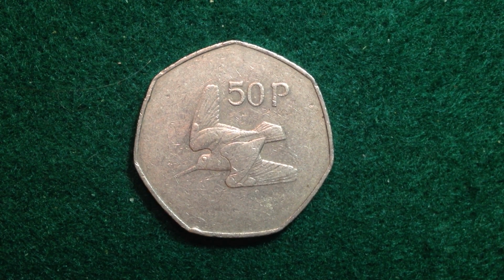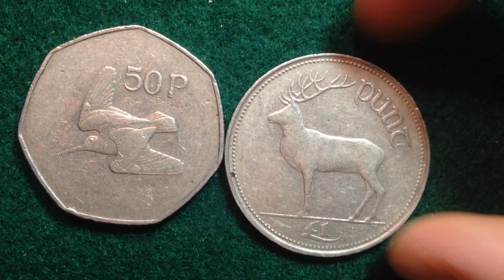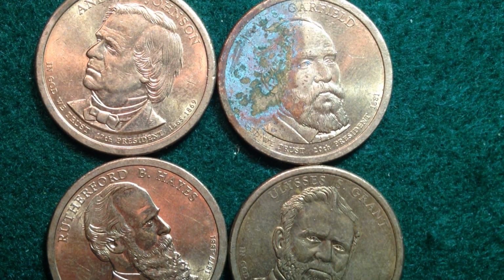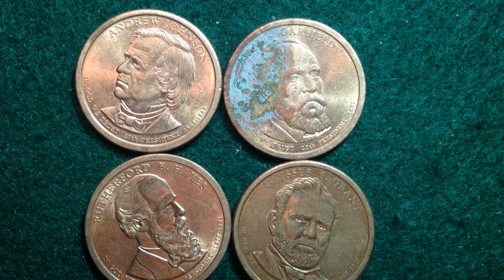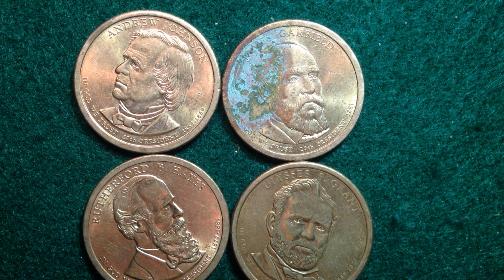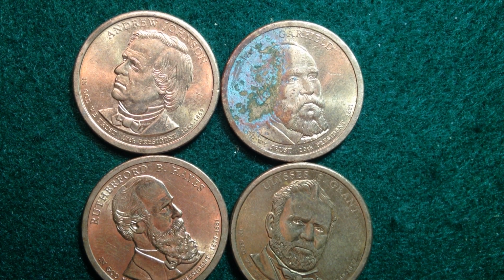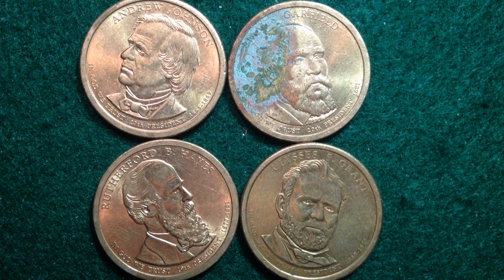All right, everyone, that's all the info that I've got. Let's start to recap. We've got the 50 penguin coin right here, the 1 punt, and we looked at the 2011 presidential dollar coin series, the last real high mintage year of the entire series. It featured Andrew Johnson, James Garfield, Rutherford B. Hayes, and Ulysses S. Grant. So that went from the 17th, 18th, 19th, and the 20th president of the United States of America.